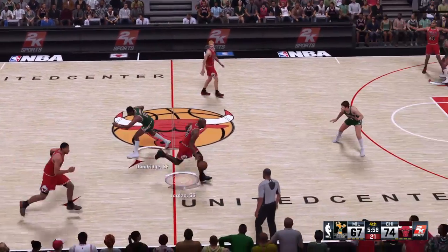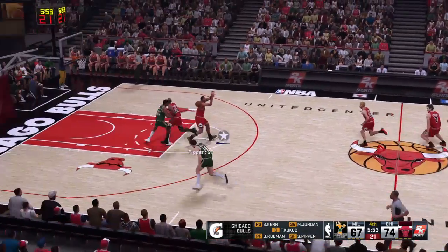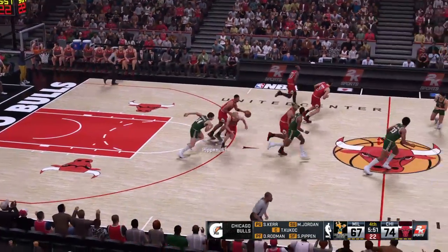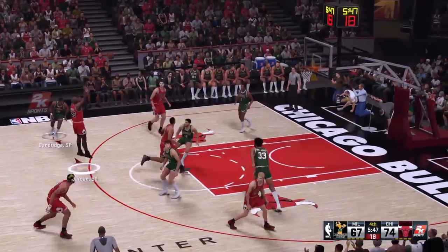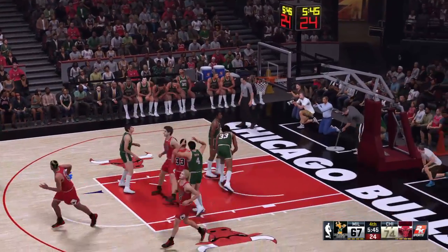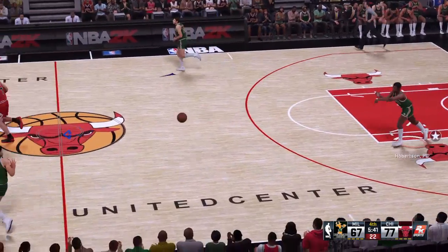Chicago leading by 7. Pippen is out there with Rodman. Then it's Kukoc. Then it's Jordan. And it's Kerr in at the point guard. So that's the 5 in the game for Chicago. And a wide open look for Jordan. Connects from three-point range. Jordan's got 43 points.